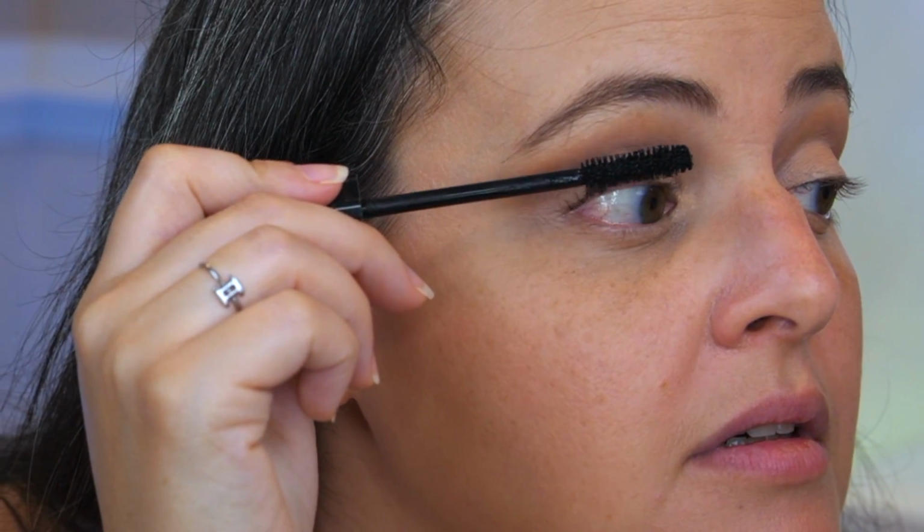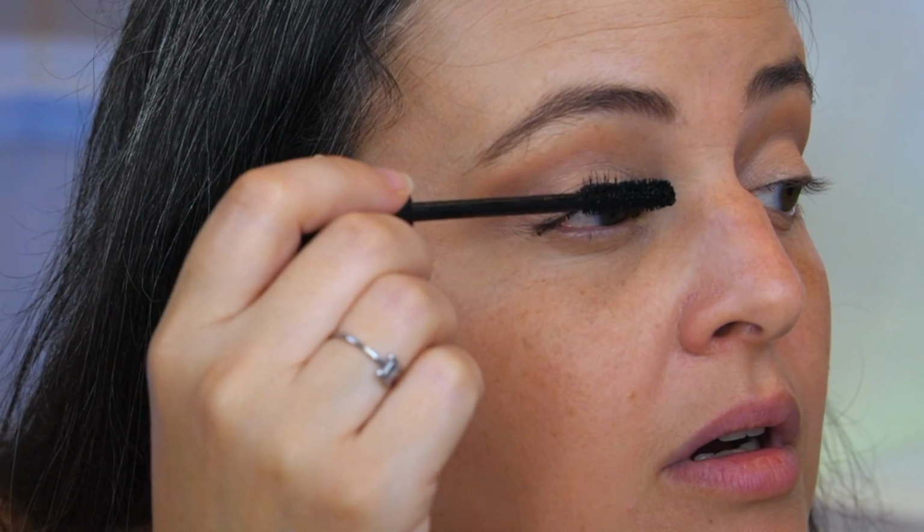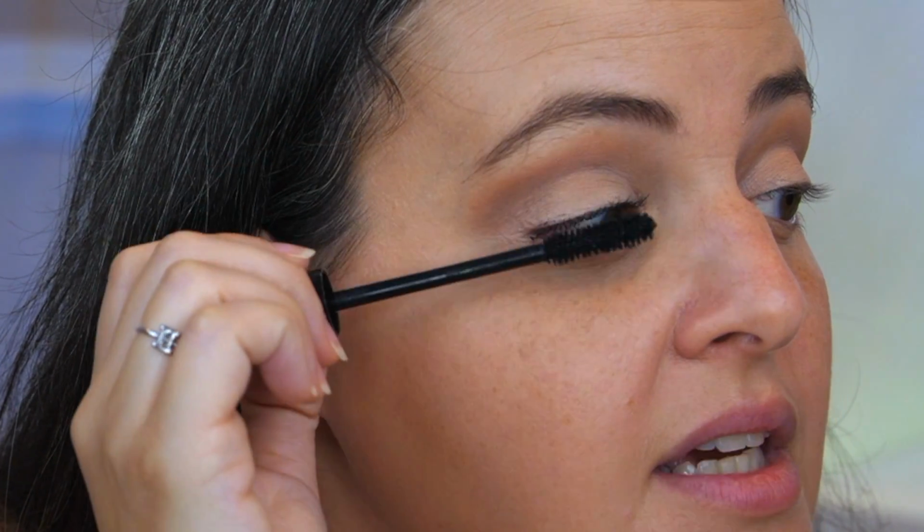Let's go ahead and use the Makeup Geek Extension Effect Mascara. This has been open for about a month. And I don't know if I'm seeing anything different than I normally see. When I did my last mascara review, somebody had mentioned that it would be helpful if I turned my head to the side. So let's go ahead and do that so you can kind of see. I can't see what's happening because I'm not looking at the monitor, but hopefully you can see how that looks.